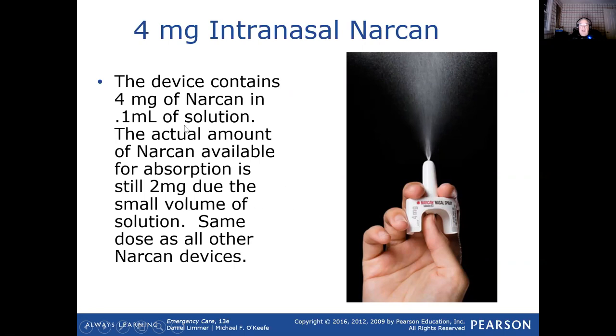The reason they say that there's 4 milligrams, but only 2 is absorbed, is that the whole amount of fluid is 0.1 ml. So it's about a drop, like a tiny little drop of water. They're saying because there's so little, they can't actually absorb the whole 4 milligrams. The reason they make it so little fluid is that if you put too much fluid up the nose too fast, the blood vessels in the nostrils can't absorb it and it just flows back out.